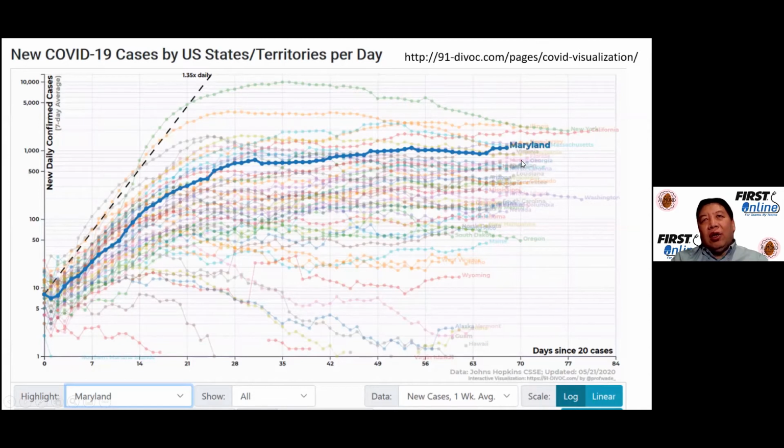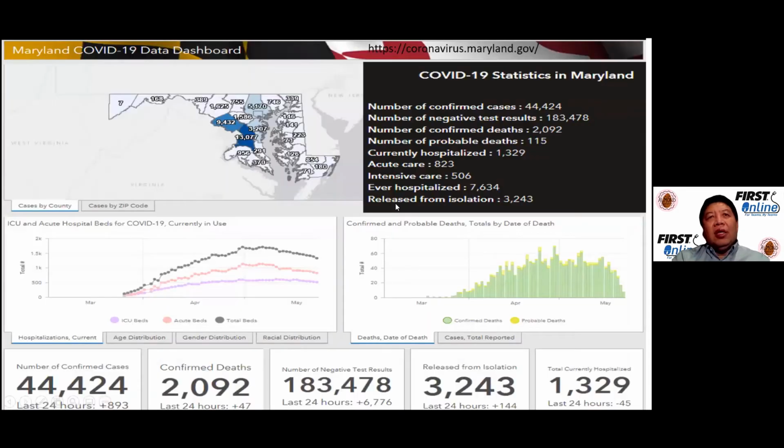Now, of course, it could potentially be contributing to more testing. Of course, when you have more testing, you may find more asymptomatic people. And this is the state of Maryland. Again, we have 44,000 positive cases. And very unfortunately, over 2,000 patients have died in the state of Maryland.